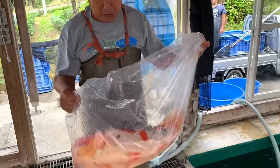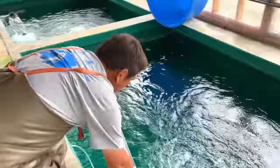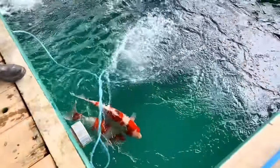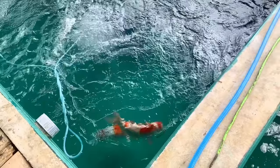It is time for Masaru Saito to transport the koi to the temporary ponds. Waiting here for a new growing season or a dealer that buys the koi for the new overseas owners.